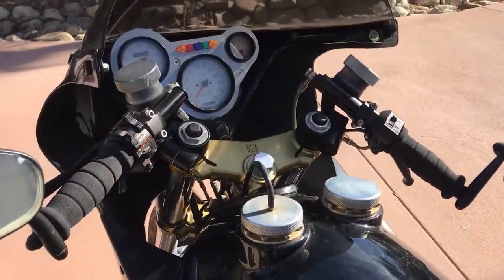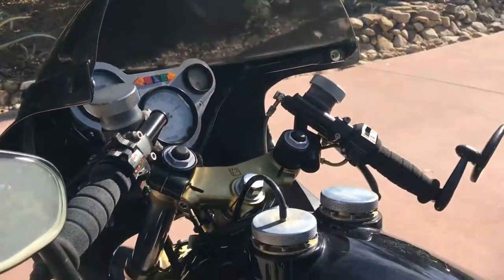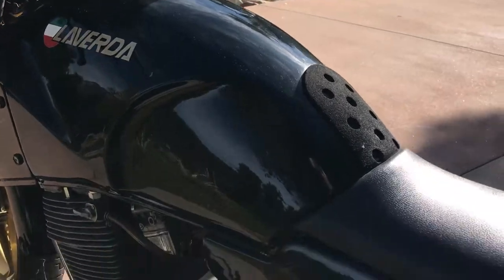You can check this motorcycle out on our website at BatorInternational.com, or you can call me direct and I'll be happy to give you more details about it.